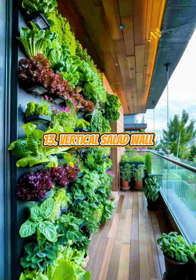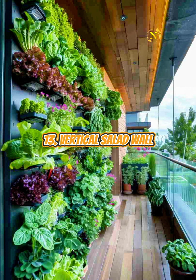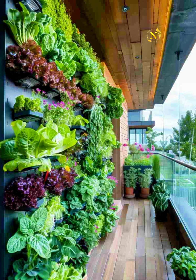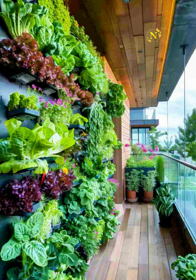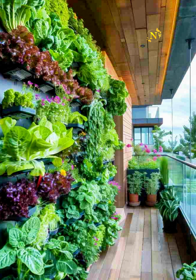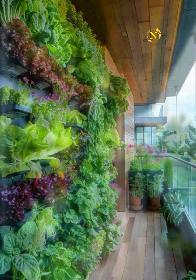13. Vertical salad wall. This balcony is transformed into a vertical farm, with tiers of salad greens reaching upward, creating a verdant living wall. Varieties of lettuce, arugula, and spinach grow in abundance, their leaves a spectrum of greens and reds. This vertical approach maximizes the limited space, providing a fresh, pick-your-own experience just steps from the kitchen.